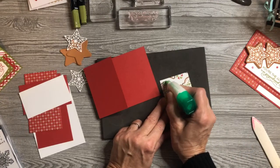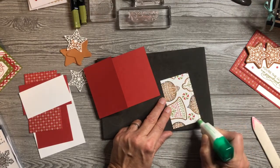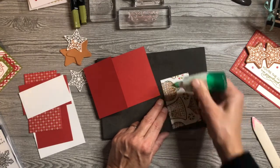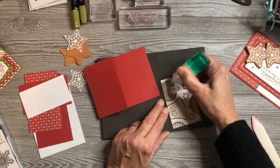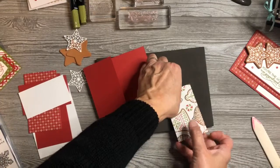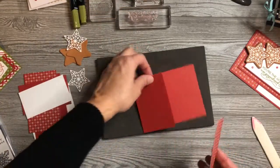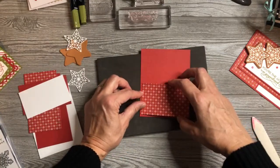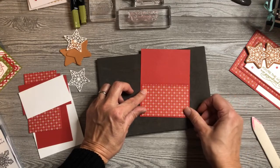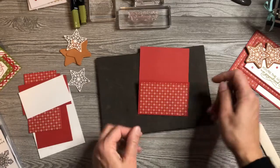But I made the decorations different this time. Last time I cut them out of the designer series paper. This time I used the dies, cut them out of cardstock, and used another die to put the frosting on the top. So I will be showing you all of that, and it sounds more difficult than it was because I used adhesive strips. So it kind of went on like a sticker, made my own sticker and I put it on.